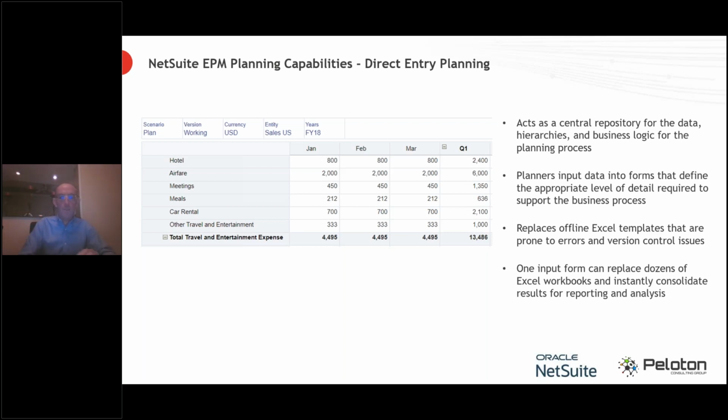So the central repository, inclusive of all the elements that make that solution work, hierarchies, business logic, business rules. That's all part and parcel to the solution. The data forms themselves are designed and optimized based on the user needs. Departmental needs, one department versus another might be slightly different. And there's a balance between having too many versus too few forms. But again, the power is you can configure it the way that you need it.